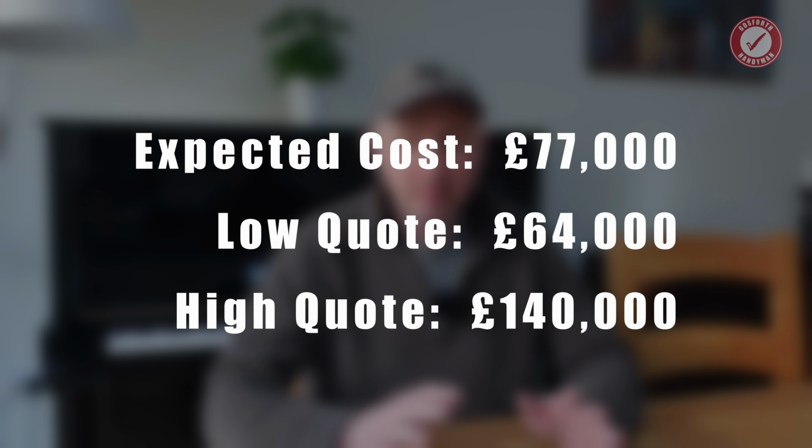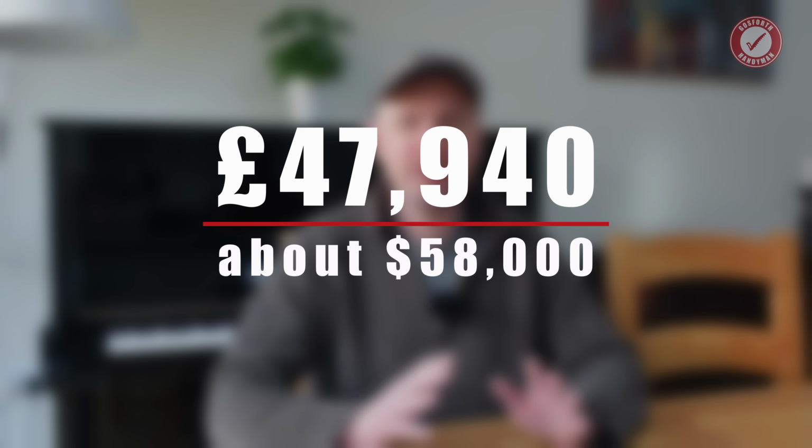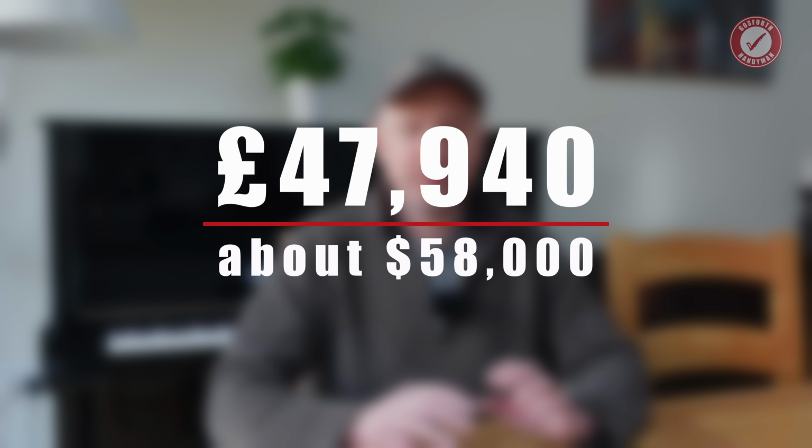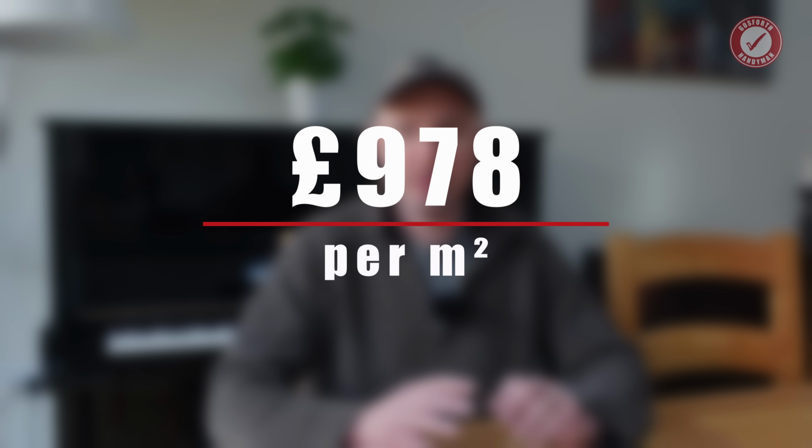By managing the build ourselves, our extension cost us, drumroll, our self-build extension cost us £47,940. That's the cost of the entire build from start to finish for a bare plastered shell ready for us to fit out. And that works out at roughly £978 per square metre.